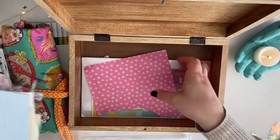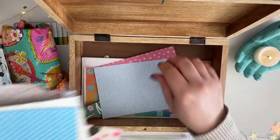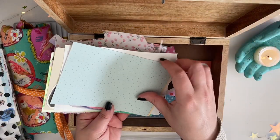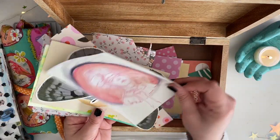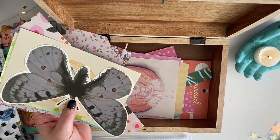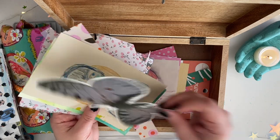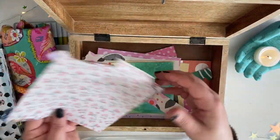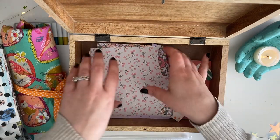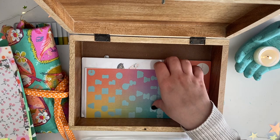Oh, and then these are the larger sheets of paper, because I bought a whole bunch of paper pads when I moved here to Germany. The store here, Teddy's, and I think it's just Teddy's really, they sell these little paper pads, and so I bought a whole bunch of them, and now I have all these different pattern papers everywhere. So this is me trying to use up some of that stuff.